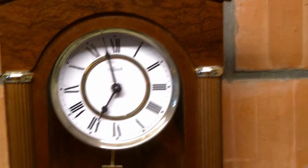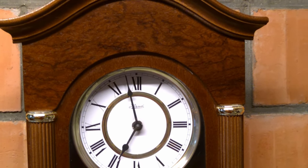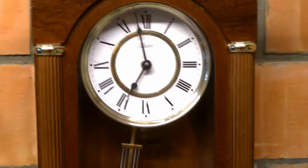So, yeah, there's something odd about this clock. But yeah, you can guess what it is. I'm going to show you in a minute, but. So, yeah.